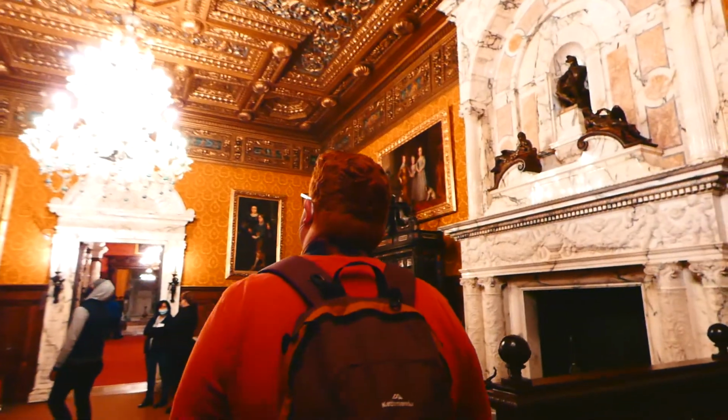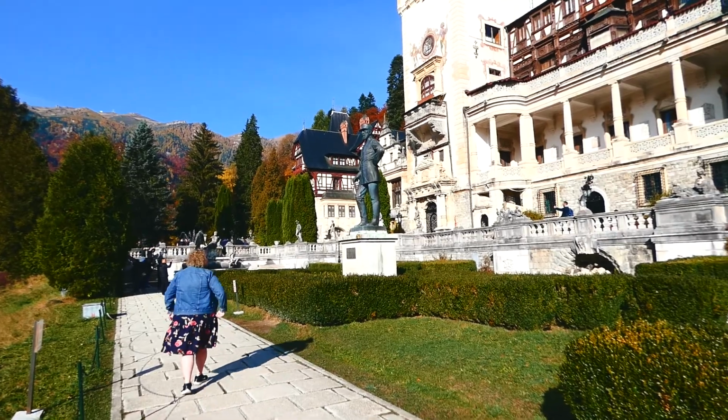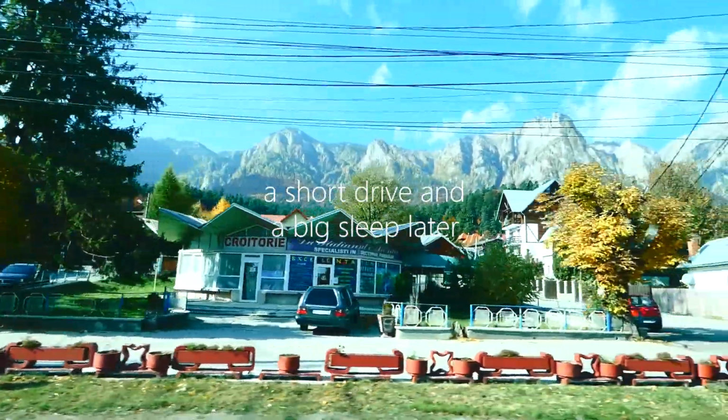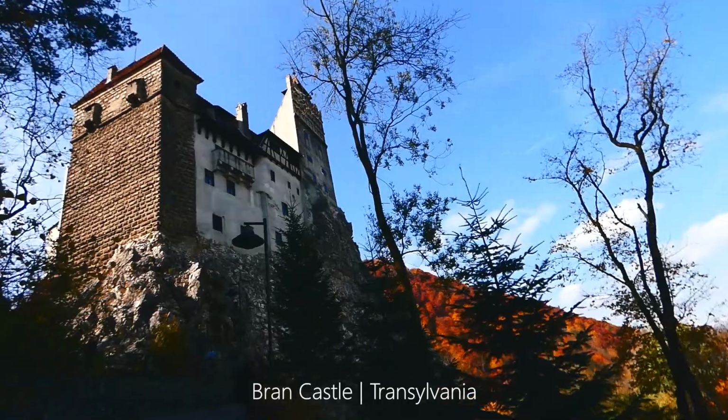After wandering through the magnificent, jewel-encrusted, gold-trimmed extravagance that was Bucharest Castle, we continued our journey onwards towards the heart of Transylvania. We found ourselves at the spiritual home of the King of the Vampires, Bran Castle.